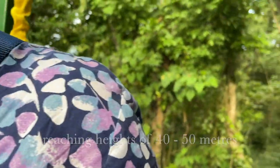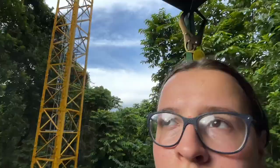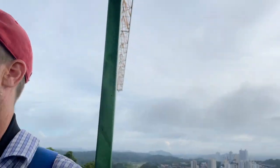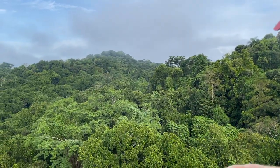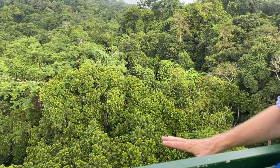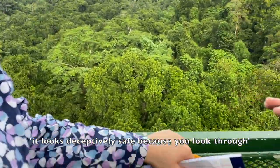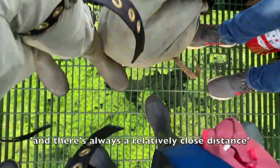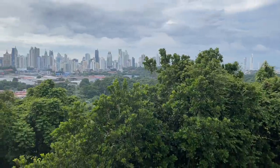Wow. You feel as you go up that the climate changes, like it gets a lot lighter. More breeze, the humidity gets a little bit lower, it gets warmer. We can move in all directions, up, down, left, right, back, front. Usually you're close to the canopy and it looks deceptively safe because you look through and there's always a relatively close distance to something that appears solid, but obviously.